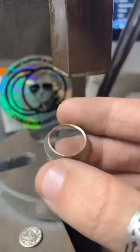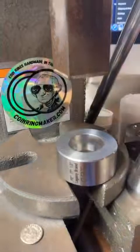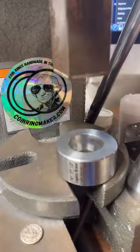So what I'm going to do is I'm going to sand that down with some sandpaper. I'm going to do that off screen because the noise is horrific.